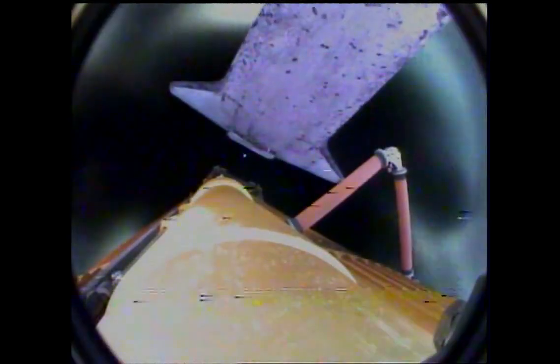Booster officer confirms a good main engine cutoff. Now standing by for external tank separation. External tank separation confirmed. Discovery now in its preliminary orbit. You can see the flash photography as Discovery fades away from the camera view.